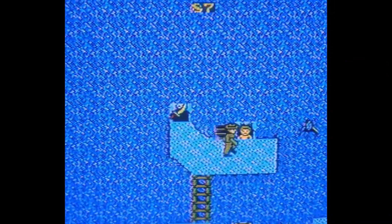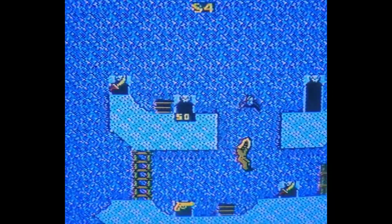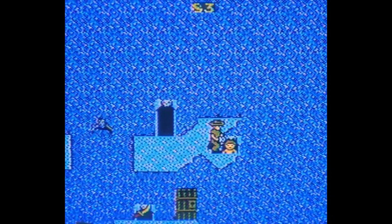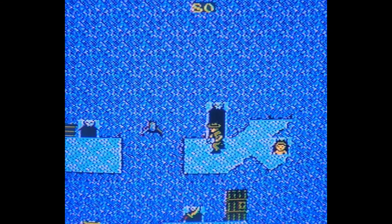I wasn't a big fan of this game at first, but I eventually warmed up to it. It has some cool mechanics, and obviously the music of Indiana Jones is always great.